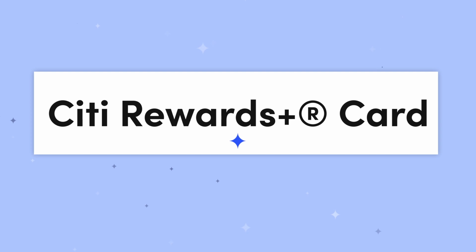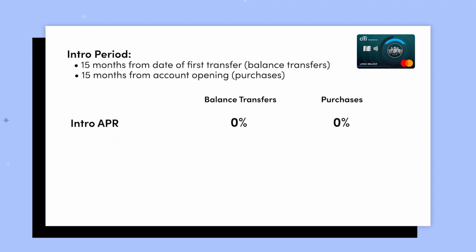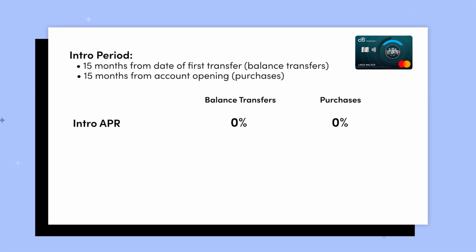Now, next up is the Citi Rewards Plus card. This is a unique credit card, but again, the reason I like it is it has an intro offer for balance transfers and new purchases, and it earns rewards in particular for people that spend a lot at gas stations and supermarkets. Now, as for the intro offer, your intro APR for balance transfers is 0% for the first 15 months from the date of first transfer, and for purchases, it's 0% for the first 15 months from account opening.